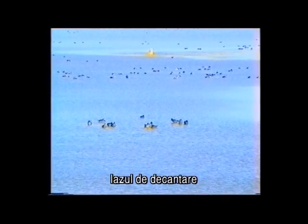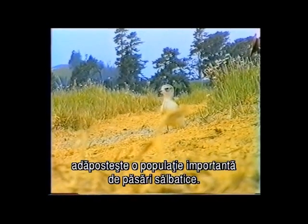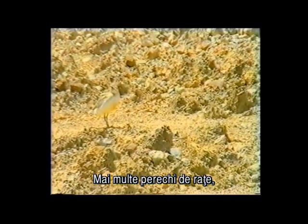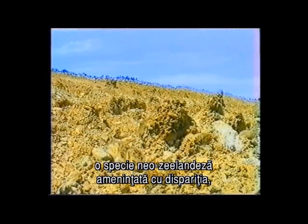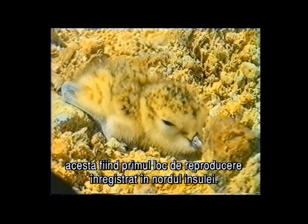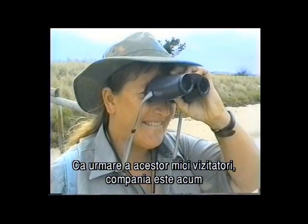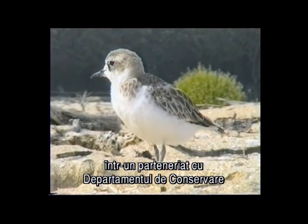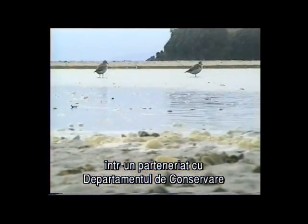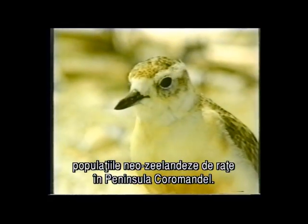The tailings dam is home to a sizable population of birdlife. Several pairs of threatened New Zealand dotterel have used the area to raise their chicks at the first inland breeding site to be recorded in the North Island. As a result of these small visitors, the company is now in partnership with the Department of Conservation in a program that aims to protect and enhance New Zealand dotterel populations throughout the Coromandel Peninsula.